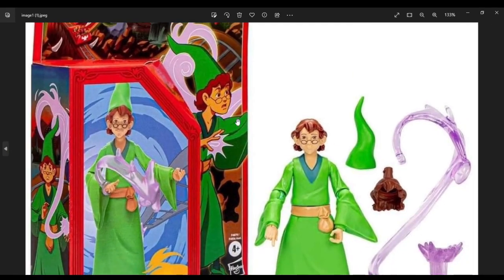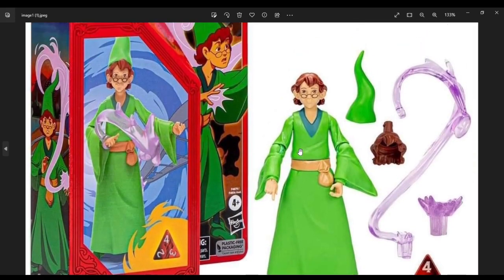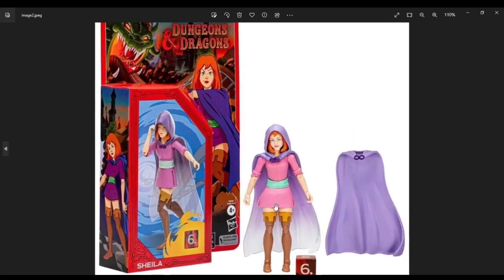Again, these figures would have really worked at $15. I mean, they look like $15 figures. And that's the part I can't get past, is that these are not $25 figures. I have something to address on that in just a moment, but these are not $25 figures in any way, shape, or form. They don't have the articulation or anything to warrant that high of a price tag. So, and then finally we have Sheila.